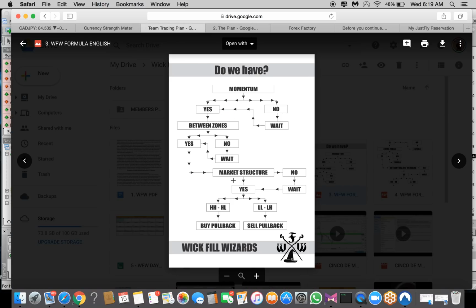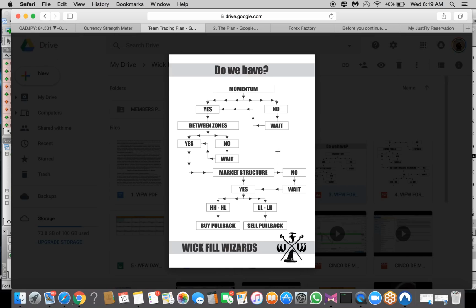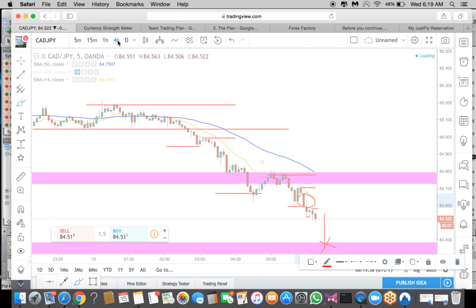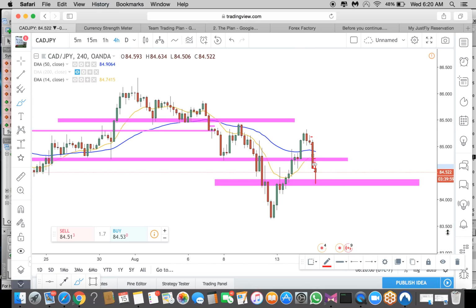But this little thing is our guide that I made. Alan put this together. We sat down and worked on it, and it's just a very, very simple idea for us. Because if we have the momentum and we're in between zones, that's what our formula is. Our formula is in between the zones. We trade in between the zones. We broke structures, too strong in between the zones.